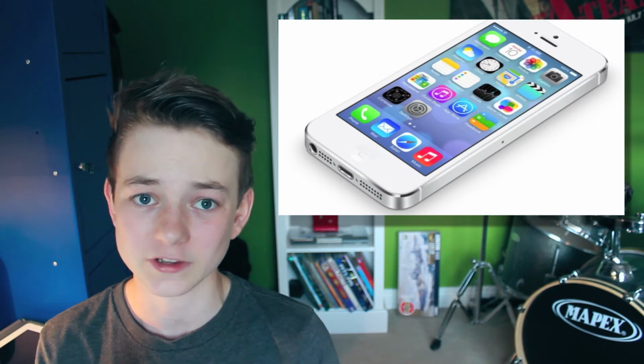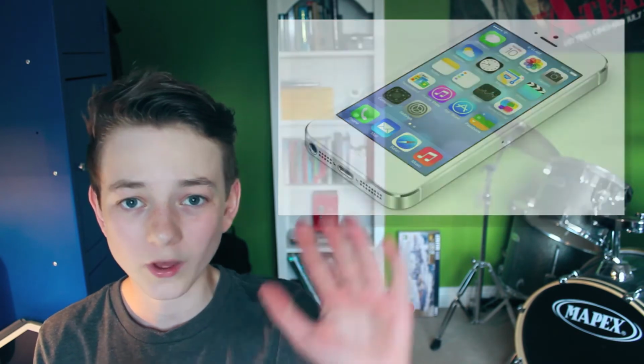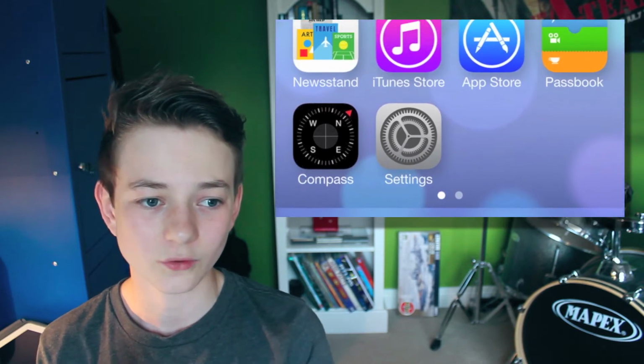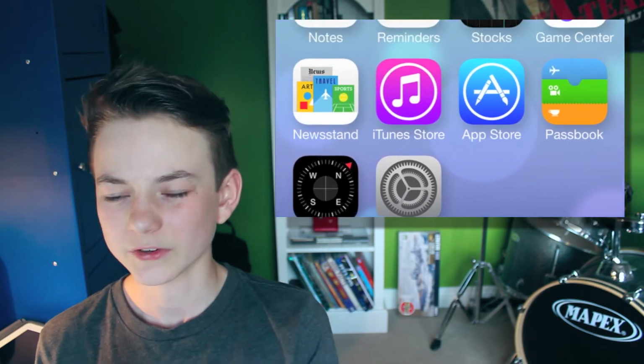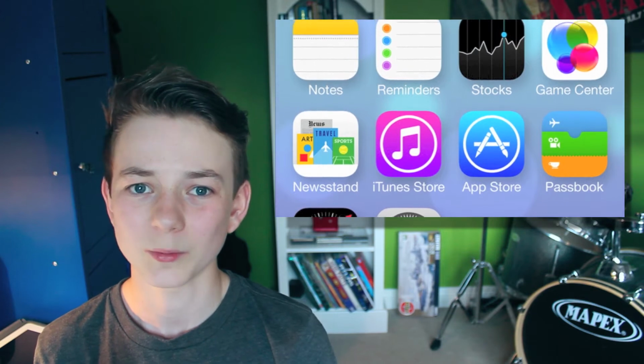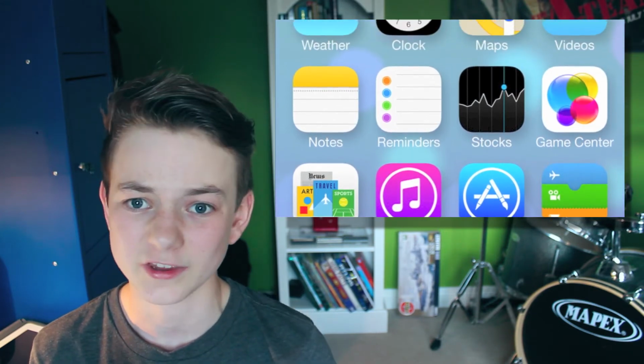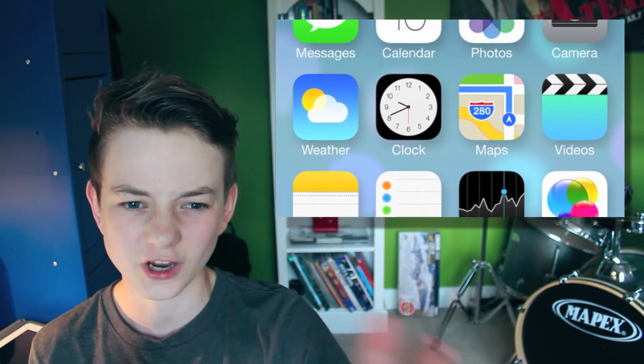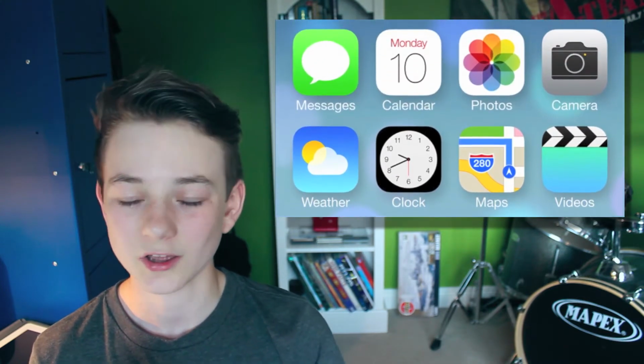As you can see there, that is what the home screen on the iPhone looks like, and all the icons are completely different. They're all flat, and they look really tidy and neat, just sharper, almost, and cleaner compared to iOS 6 anyway. And in fact, all the other previous iOSs, because they were all shiny and made to look like real life when they weren't.